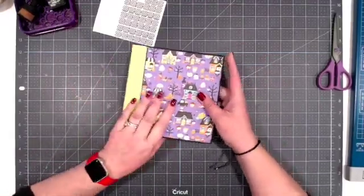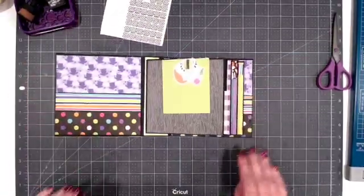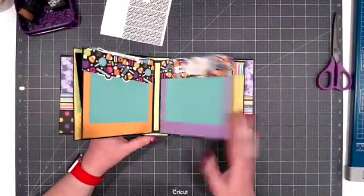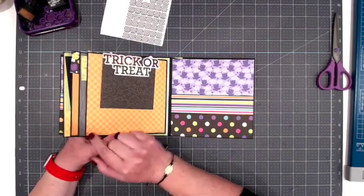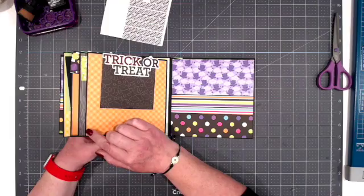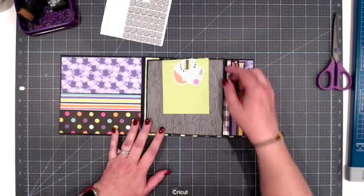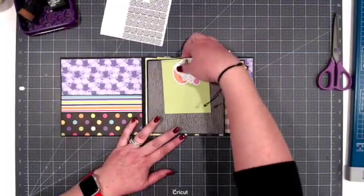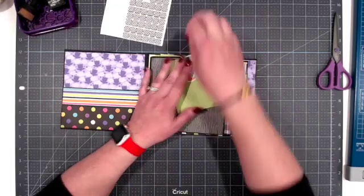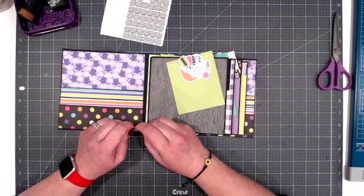Okay, so I have matted the front and the back, and the pockets on the front inside. We're going to do the rest of this, well, and then the base of the page. So I've just used the petite prints on the bases. So those are 5 7/8 by 5 7/8. And then we're going to do the different little page elements together because this is, like I said, just kind of a little layout book. It's not so much a whole bunch of flips and flaps and that kind of thing.